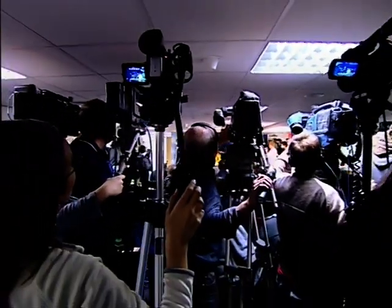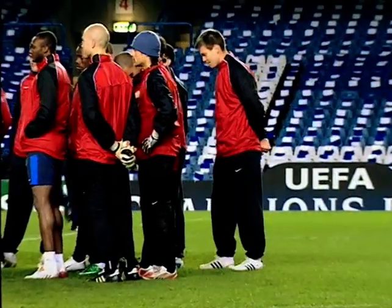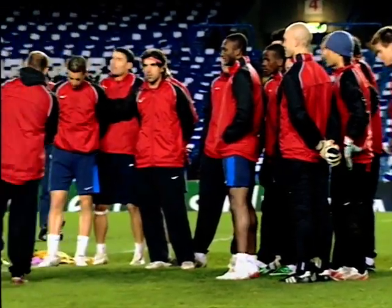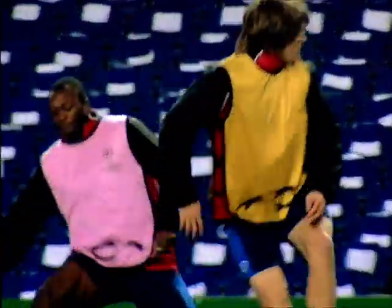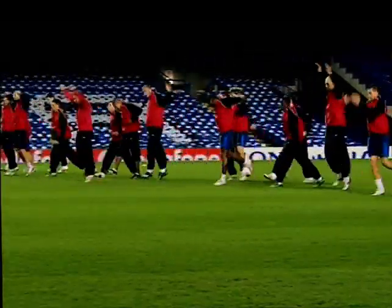Once the journalists have the nuts and bolts to work with, it's straight outside for the training session, the first 15 minutes of which are open to the press. The session gives all broadcasters and photographers an opportunity for the most up-to-date shots of a player. It's here where you'll find the great and the good of football as they prepare for the big game.